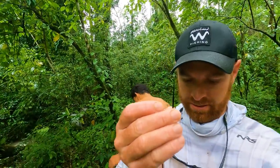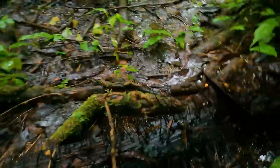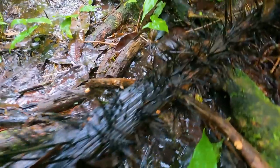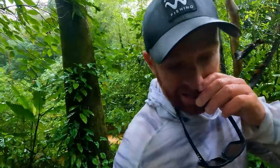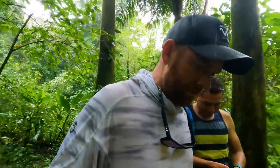He's out here barefoot. I mean, look at this thing. That's half of one. You gotta watch your step out here in the jungle. I'd never come out here barefoot. He's crazy. Loco sin zapatos en la jungla.